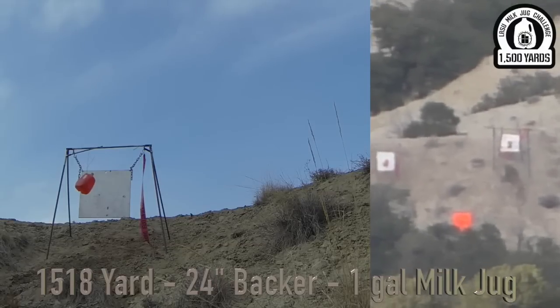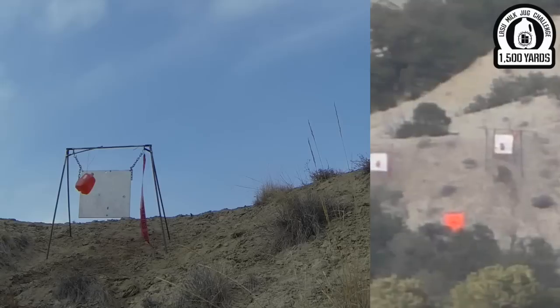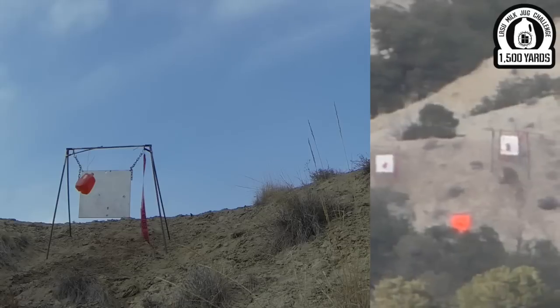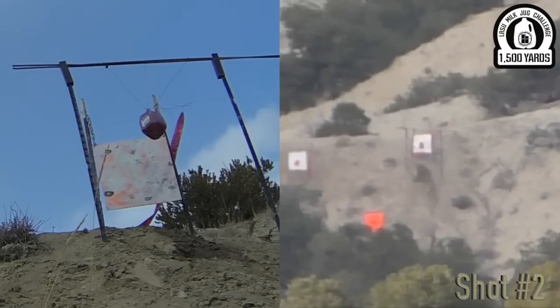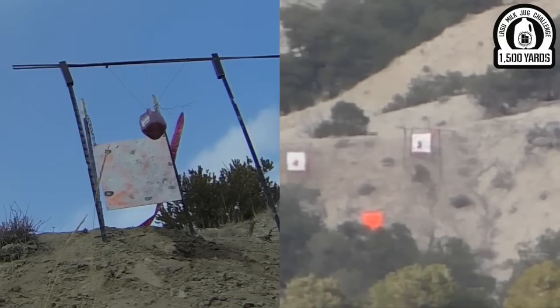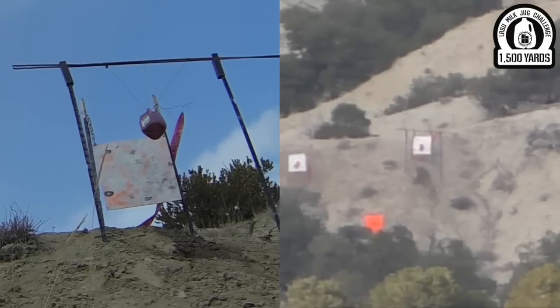Okay, send it. You hit right in the middle of the two plates. A little further to the left than to the right. See that? Just off the left edge. Yep, up. You're still about a minute and a half low, and you're probably two and a half minutes left.